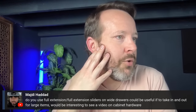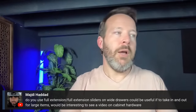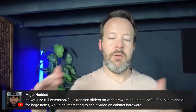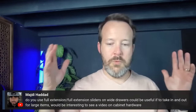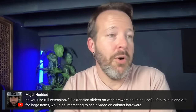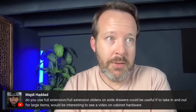Do you use full extension sliders on wide drawers? Yeah, I do. I use Blum Tandem undermount rail system on a 36 inch wide deep drawer bank. They each have a 100-pound test, so depending on who you are, you could stand in that drawer and you'd be fine. So yeah, full extension, tandem undermount, I think is definitely the way to go.